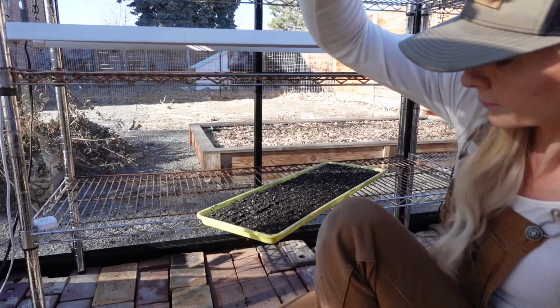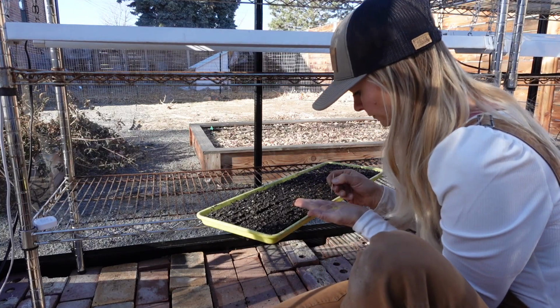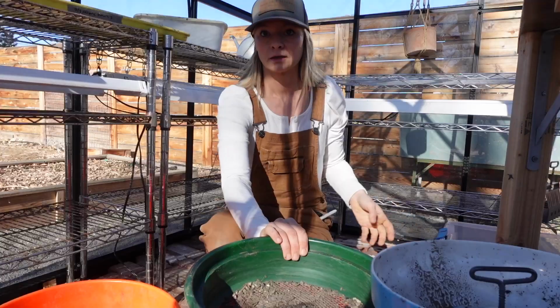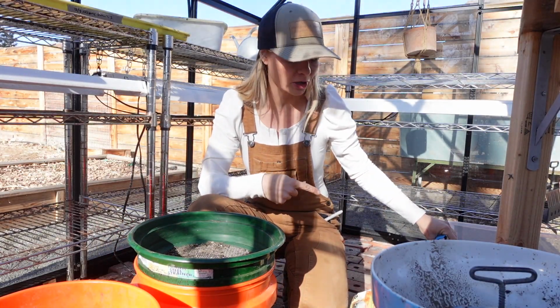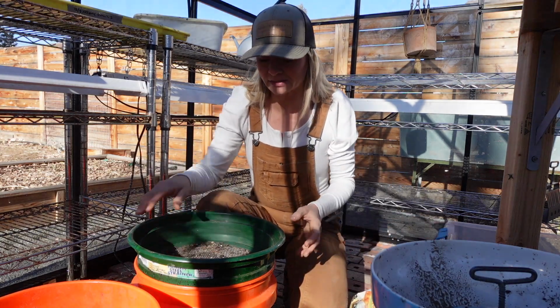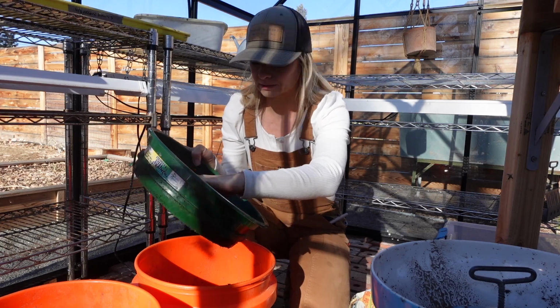So today, seeding lisianthus seeds. I already have about 350 started. I have to start another almost 1,500. So we're gonna see what we can get done on that front today. I have a couple of batches of soil blocking mix to sift. Sifting it just helps make it more consistent, so we sift it all before we make our blocks.